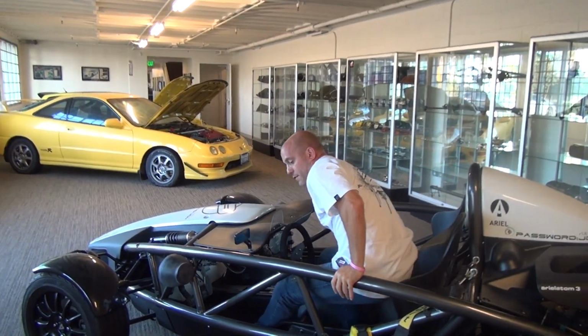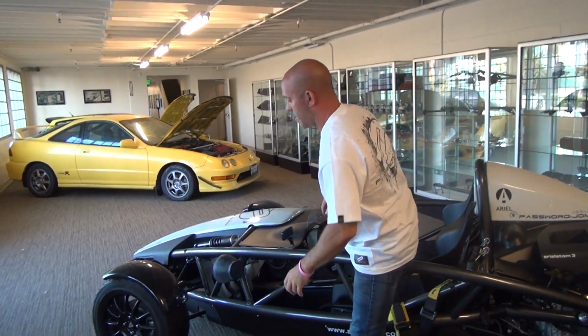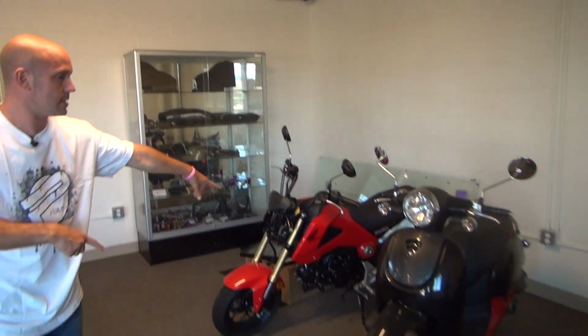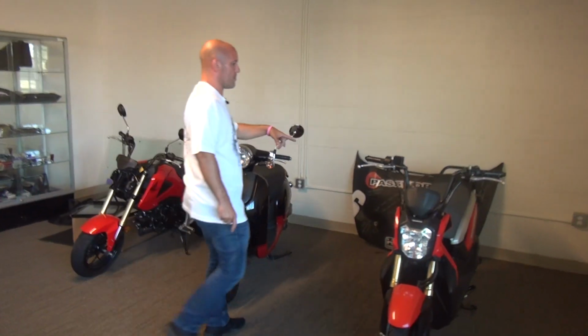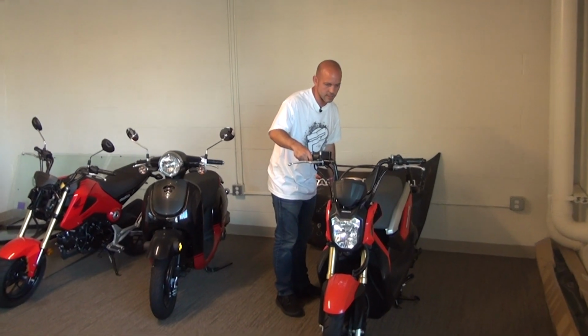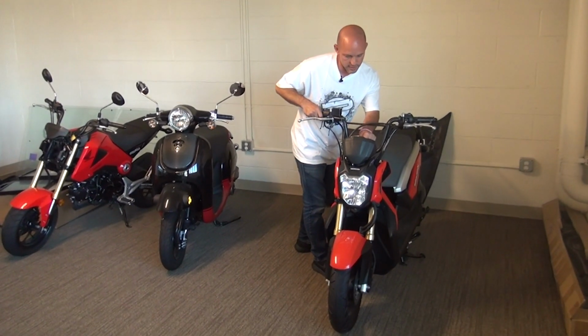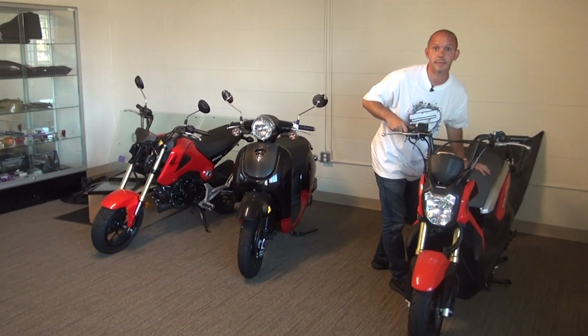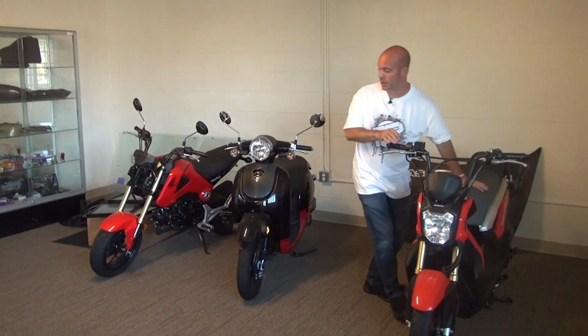I really want to show you the manufacturing. That's what I really want to show you. And I really want to sneak back there and kind of see what we can find. They do have some Groms. They have the scooter that came from, I think they told me earlier, Indonesia or Taiwan, and there's no miles on it. So it's completely brand new.